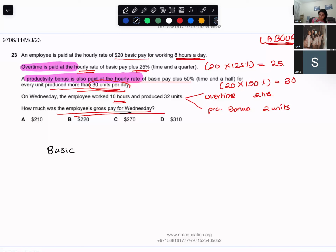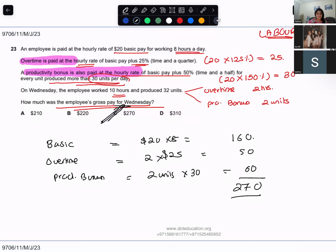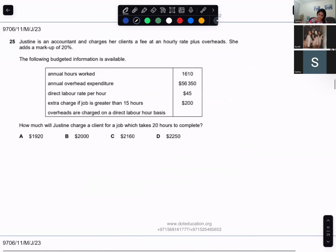So the basic pay will be 20 into 8, 160. Then there will be overtime, plus 2 into 25, 50. And there will be a productivity bonus, 2 units into 30, 60. So 160 plus 50 plus 60, the total is coming up to 270. Option C. Go to the next one.